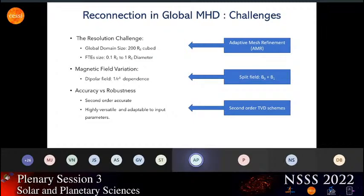For example, our simulation has an almost 200 Earth radii cube domain, but the problem is that the FTEs formed due to reconnection, which we want to capture, are of this sub-Earth size, and reconnection occurs even at smaller scales. So we have to have a resolution of well below 0.1 Earth radius. So for this, we leverage the adaptive mesh refinement strategy, which refines the computational mesh wherever a higher resolution is desired.